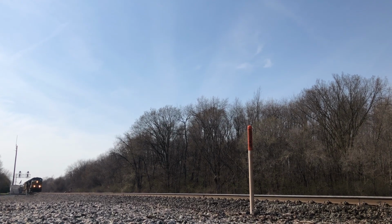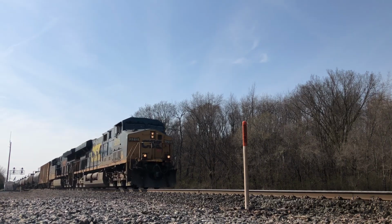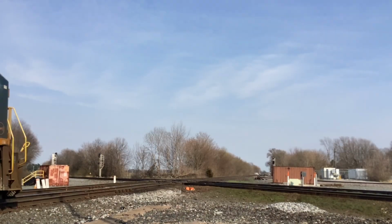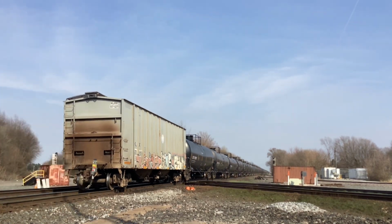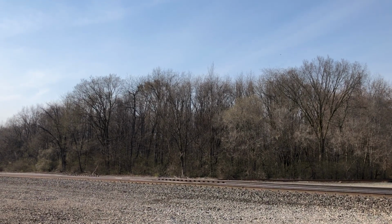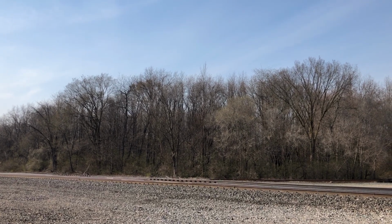The next eastbound was a CSX oil train. There was just two Gevos in the lashup, and I don't normally say this for Gevos, but man, that lead engine needs a repaint ASAP. And the final eastbound was a CSX mixed freight with two Gevos, one at the front and one in the middle as a DPU.